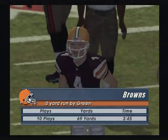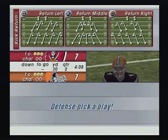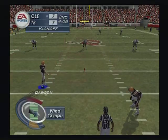And the coaching staff is happy after that drive. Touchdowns against this defense aren't easy to come by. Hey, these guys deserve to feel good about it. Now it's the defense's turn to come out and do its job.